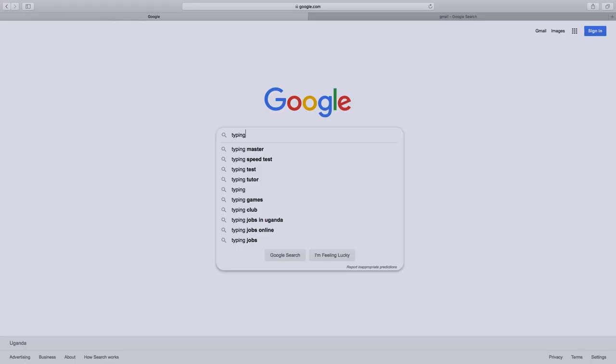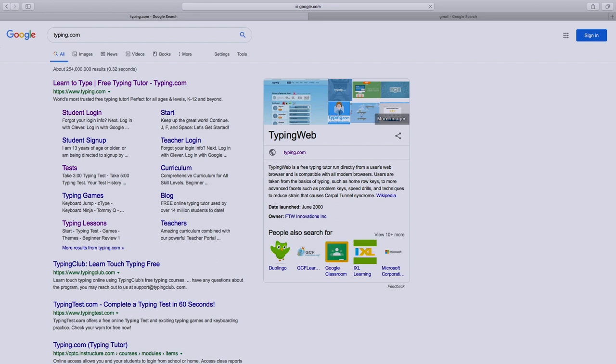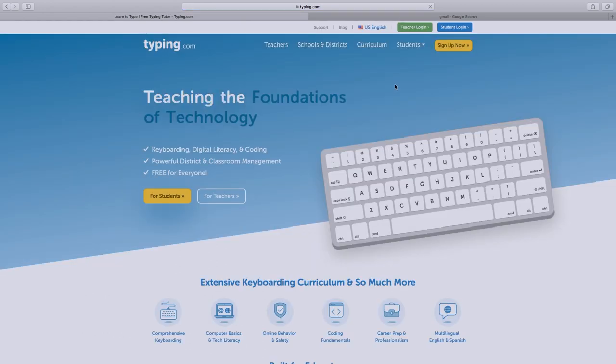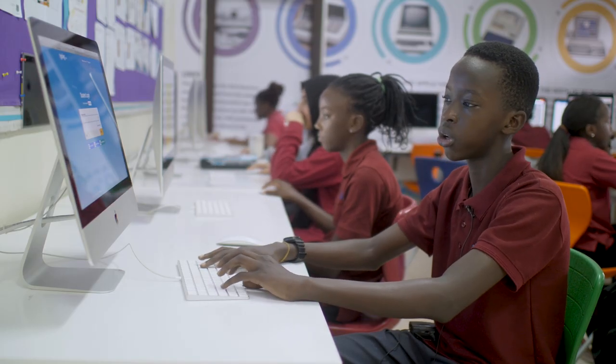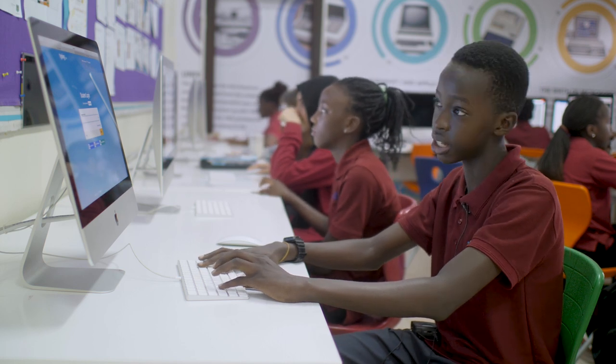So first we go on Google, get the website. Yeah, now we have to log in. Your password can be given to you by your teacher, or if you're individual, you can make it by yourself.